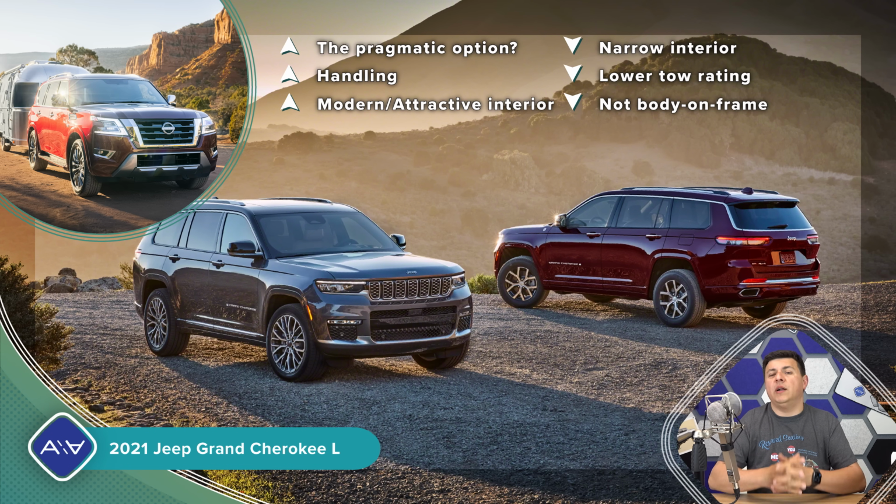At least for the moment, bottom lining the Armada is pretty easy. It may not have the interior of the Grand Cherokee L, it may not have the tow rating of the Expedition, or all of the options that you'll find in the Tahoe and the Yukon, but it is a really good value. 8,500 pounds of towing ability comes standard for $48,900. You get the 5.6-liter engine, it has a great sound, and it really does perform quite well.